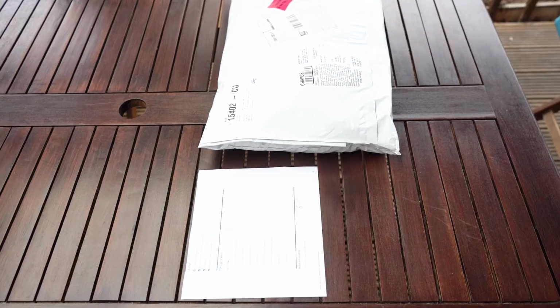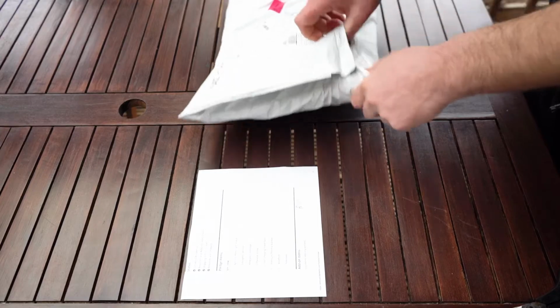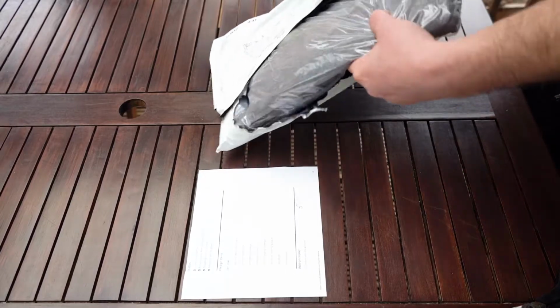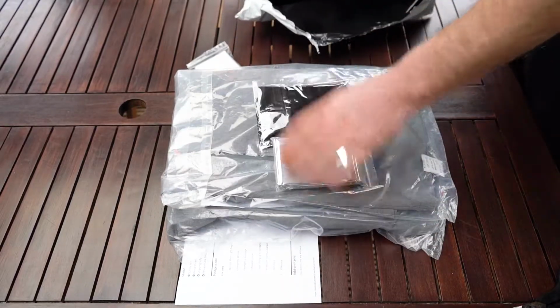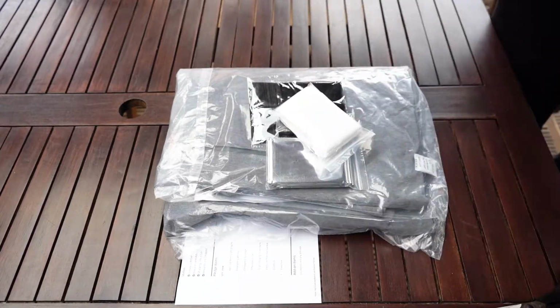Now again, this package looks quite small for an extra large jacket, but let's see what we have in it anyway. Like I said, I haven't got great expectations on this, and I'll open this. All right, now let's see. There's a few goodies inside, and we'll go through them as I go along.